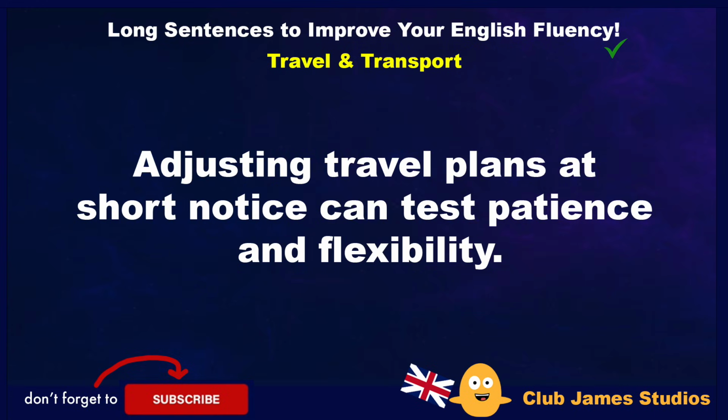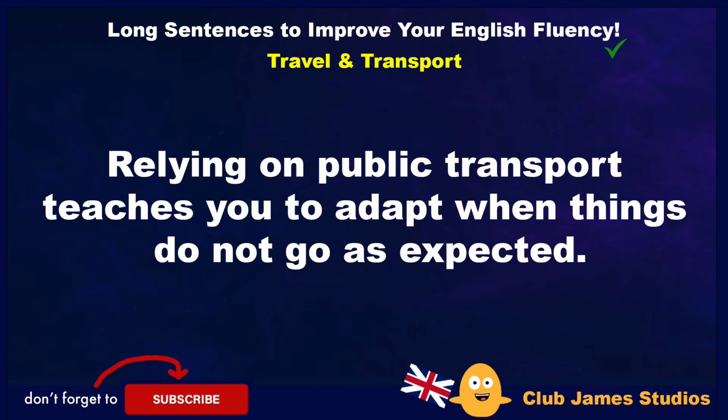Adjusting travel plans at short notice can test patience and flexibility. Relying on public transport teaches you to adapt when things do not go as expected.